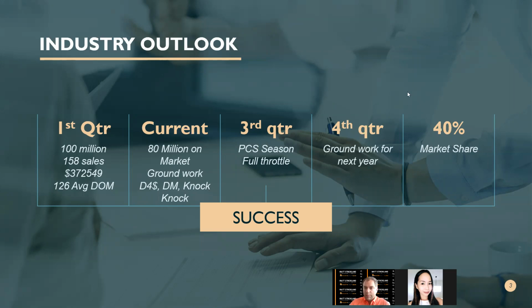So our goal by fourth quarter is to have 40% of the market share. That's a huge goal, right? So how do we do that? We're going to use all these products to our advantage and create successful buyers and sellers, and turn leads into clients.